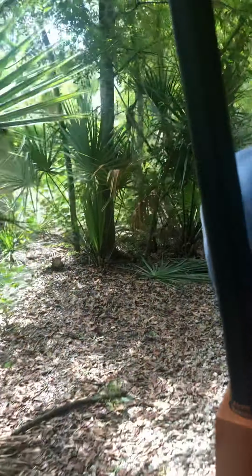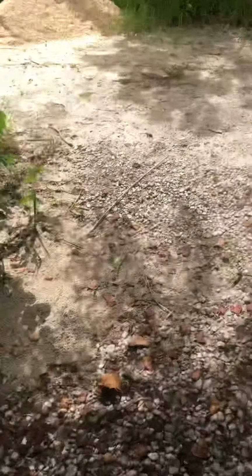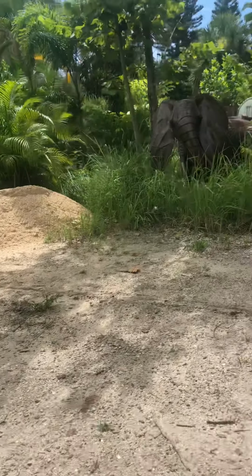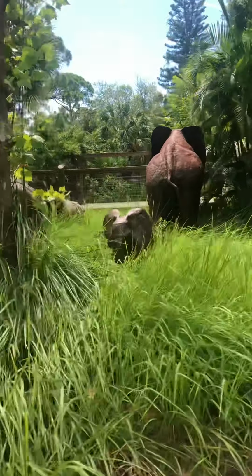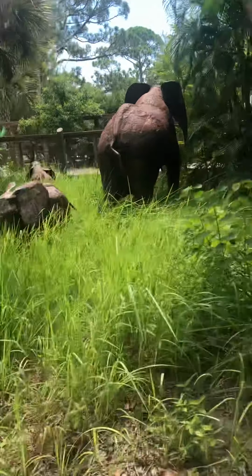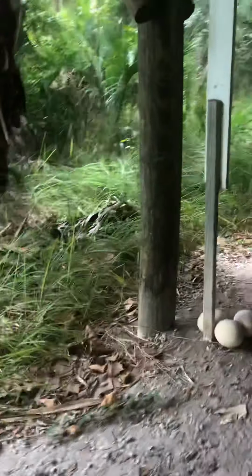Now, as we enter the tunnel here, if you look down on the ground to your left, you'll see 3 large, round, white objects. Those are actually ostrich eggs. They were laid by our very own female ostrich here at the zoo. Each ostrich egg can weigh as much as 3 pounds. Just to give you some rough idea, that's about the same weight as 2 dozen chicken eggs. And if you were to try and create a hard-boiled ostrich egg, you'd have to boil that for about 40 minutes.